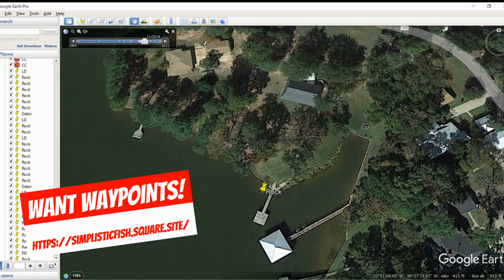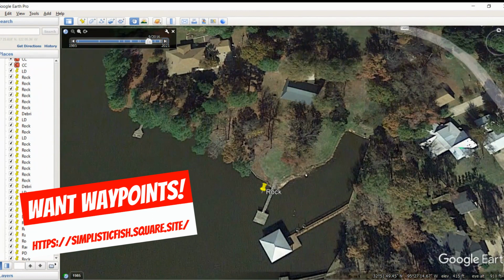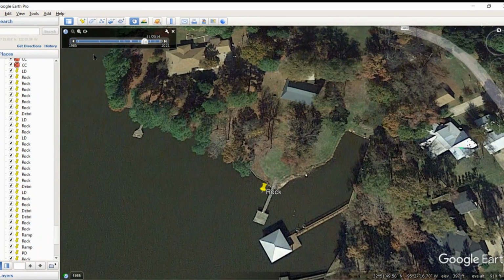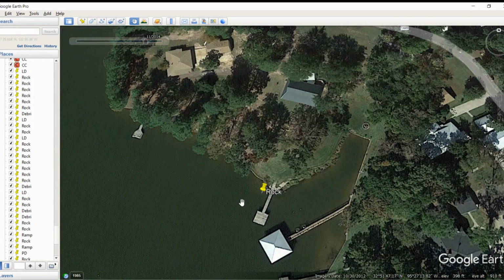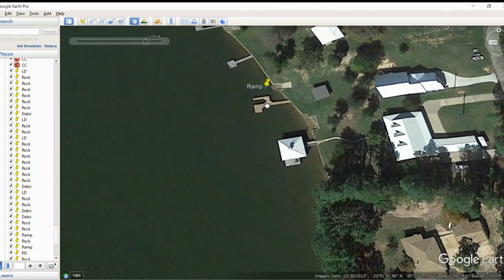Let's see if I can move it up to 11. See if I can get us a different image. That might give us something better. I don't think it's going to give us too much more. It's really hard to find stuff again. So you got some rock right there, and then you've also got a ramp that's coming up over here.